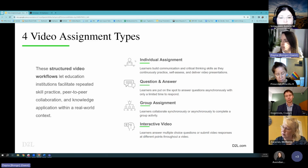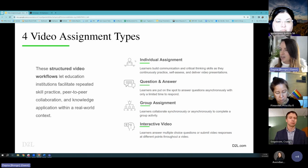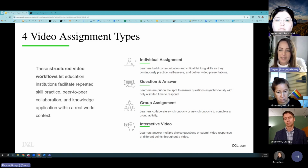We see that often used as a new way of doing quizzing. So if you're concerned about if the learner's the real person who's actually responding to questions, what better way than to put them on camera and respond themselves? But more often we're seeing it used as a simulation. So you can simulate a conversation back and forth, like a mock interview or a conversation between a mock patient, that kind of thing. Then we move into group assignment, which is the third one.